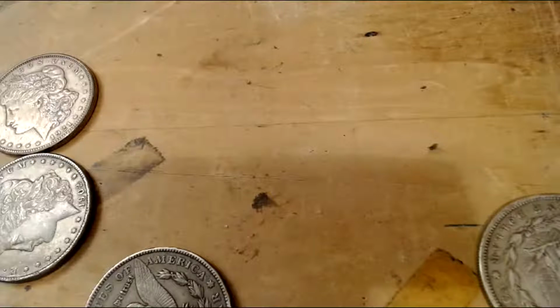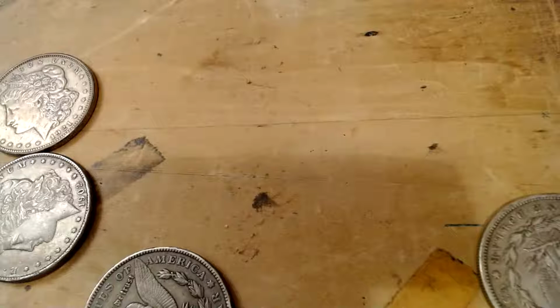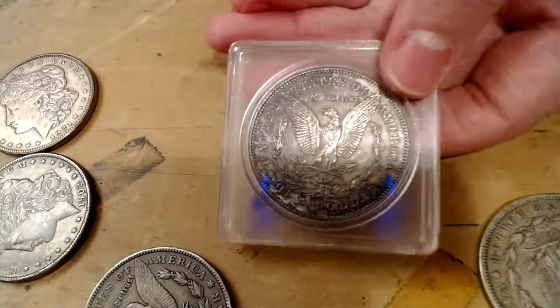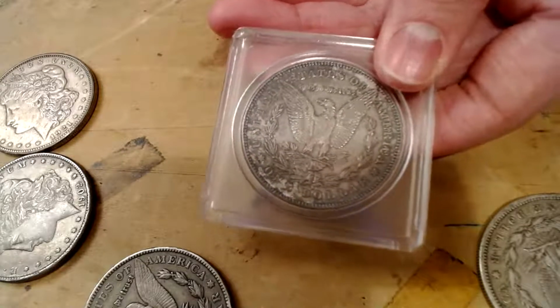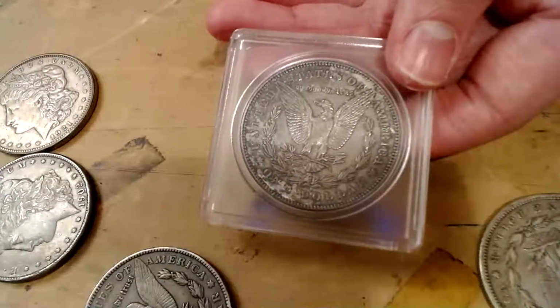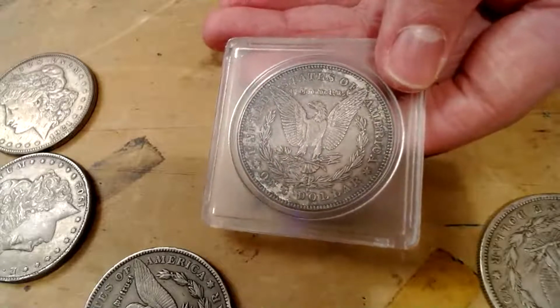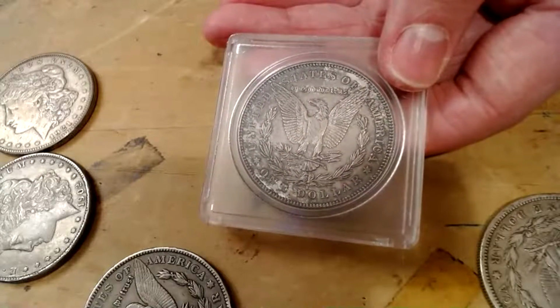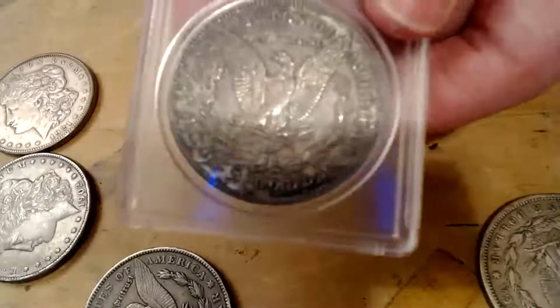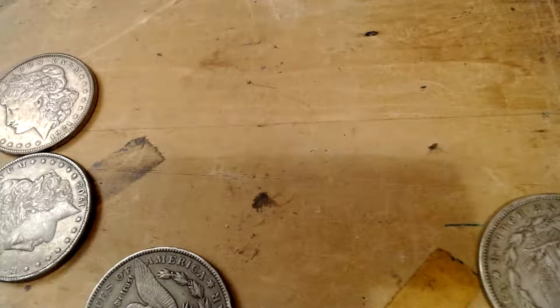It is a San Francisco, and it is the seven tail feathers, which was changed later because eagles have eight tail feathers, I think. So they changed that because it was not accurate to real life. So they did change that, and that's kind of just a cool part of history. So that was a really nice, probably my nicest silver dollar.